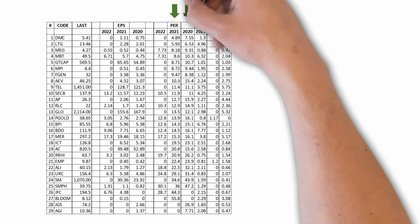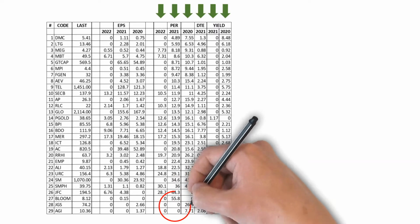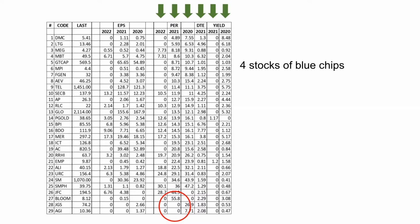Here are the sorted blue chips based on 2021 PER. Data includes 2020 and 2022 PER, 2021 DTE, and 2020 and 2021 dividend yield. We already removed the zero value and moved it to the bottom of the list. Let's start the screening. We will choose 4 stocks of blue chips this time, and the 5th stock, we will choose in sorted high market capitalization stocks.